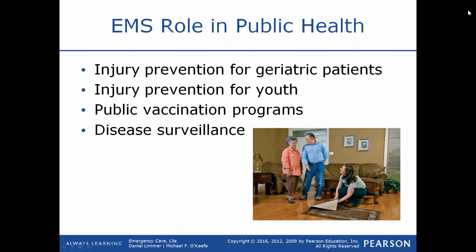Your role in public health is, certainly you're in the home of these patients, whether they be very young or very old, and you can look at their environment. Knowing that falls are the number one cause of death in geriatric patients, if they've got a lot of loose rugs that they could easily trip or slip on, then letting public health know that, or letting some family member know that perhaps you could get some double-sided tape and tape those down.